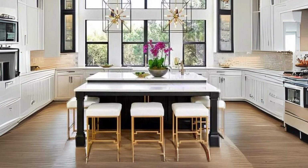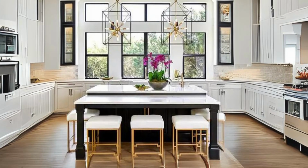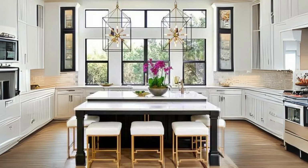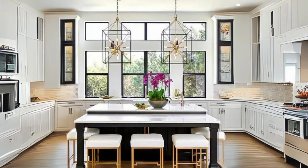Sunburst chandeliers. Create a chic glam kitchen by pairing white and black cabinets with white marble tiles. Add cool sunburst chandeliers and gold and white stools to complete the luxurious look.